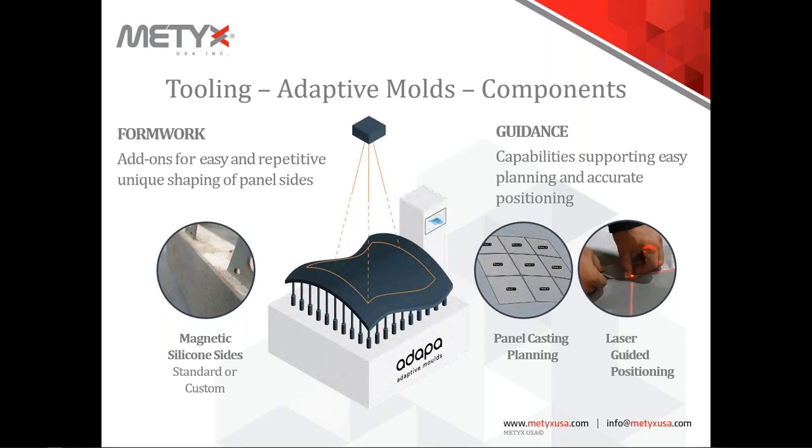Formwork, you know, the add-ons, what are we going to do on the sides? How are we going to make the shape, or you just don't want the composite to fall off the edges, so you have to hold everything together. And most of it's a magnetic silicone that you can lay up against that comes right off, and then you have your laser-guided positioning systems associated with laying up specific parts of that tool.